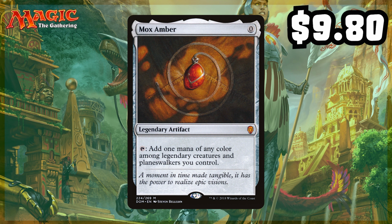Just a little bit in the Urza deck. I mean, in there as a one-of, sometimes in the deck. Some don't play it because they've obviously got Mox Opal and other cool cards like that. But I still think this will keep its price. It's no doubt a cool card. And Mox Amber is in at number 8.